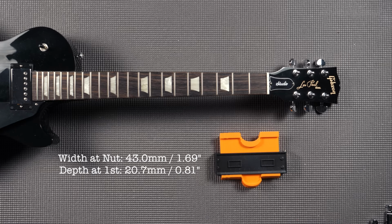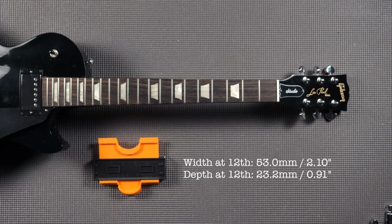Okay, so here's the neck profile and measurements at the first fret. And here's the neck profile and measurements at the 12th fret. So they call this a slim taper. It's a C shape, you can see it's a slim C shape, but it's not what I'd call skinny. It feels fine. It feels nice.